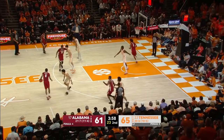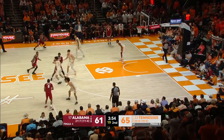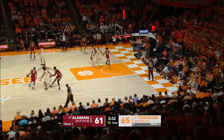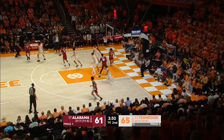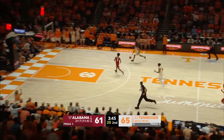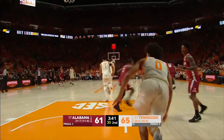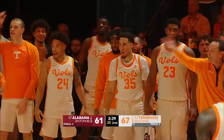Here's Philon now, working against the defender. Playing off of the screen from Reitzel. LeBaron with a dribble. Going to his left, getting into the lane, circling away from traffic. Had it knocked away, they knock into the deck, no foul. Gillespie on the drive, lays it up and in for 2. Nate's already got a technical.